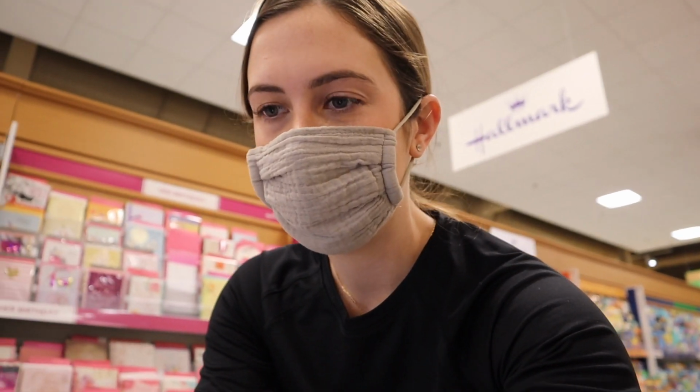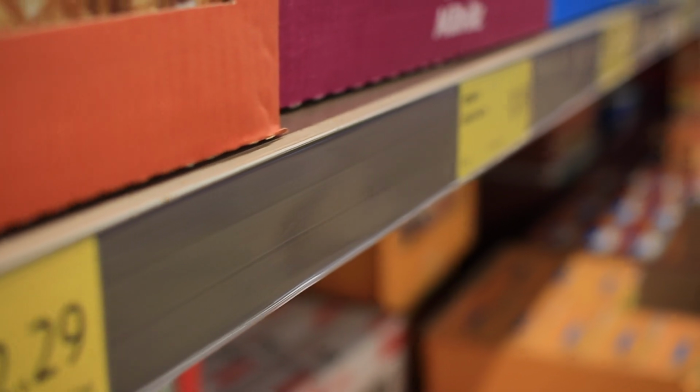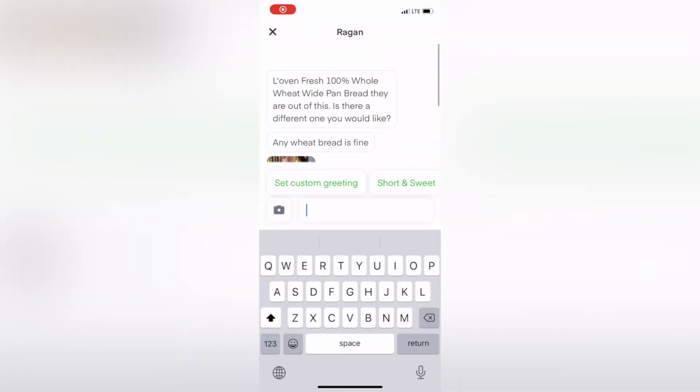I got my first batch and it's smooth sailing until there's a replacement. And she's taking a while to respond back, so we'll see what happens. For me, I really relied on reading the tags on the actual grocery aisles where it says the price. It also gives a little preview of the name, and I relied on those to make sure I was looking in the right spot and it was just sold out. Now, occasionally customers will pre-select their replacements if something's out of stock.